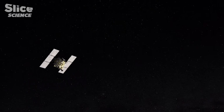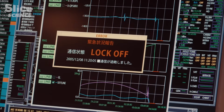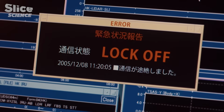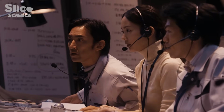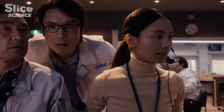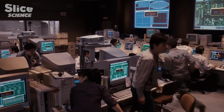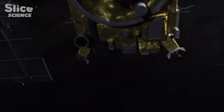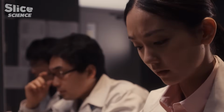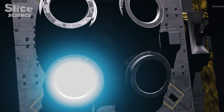But after 2 months without any news, the engineers finally tracked down Hayabusa, spinning in the vicinity of Itokawa. The probe is damaged, but it is instructed to begin its long journey back to Earth.